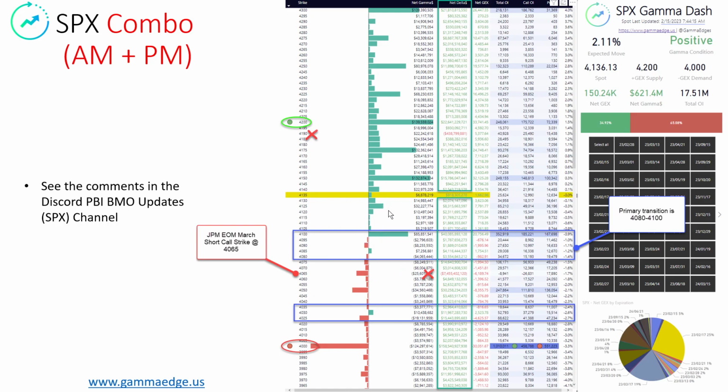We are a little extended. The rubber band is a little bit above, so again, would not be surprised at all to see a slight pullback, or even into this range.